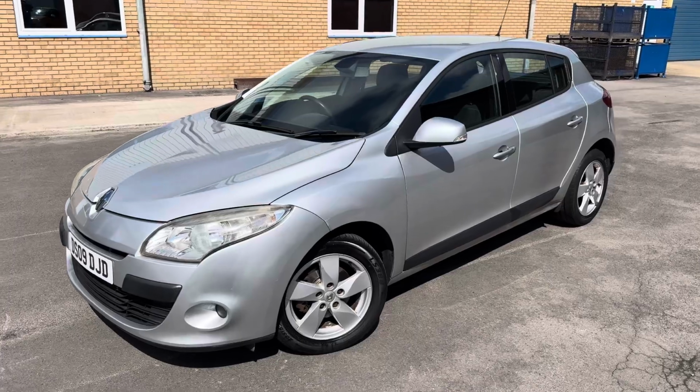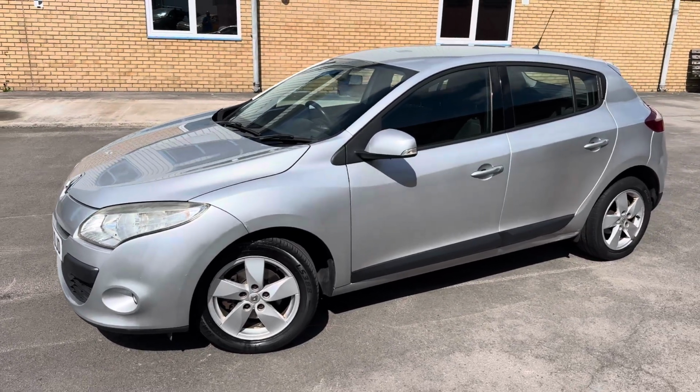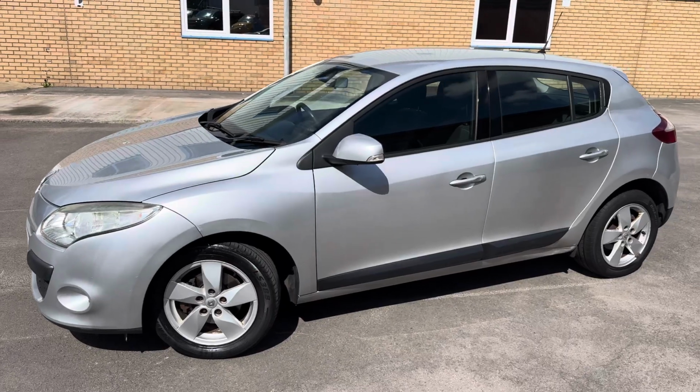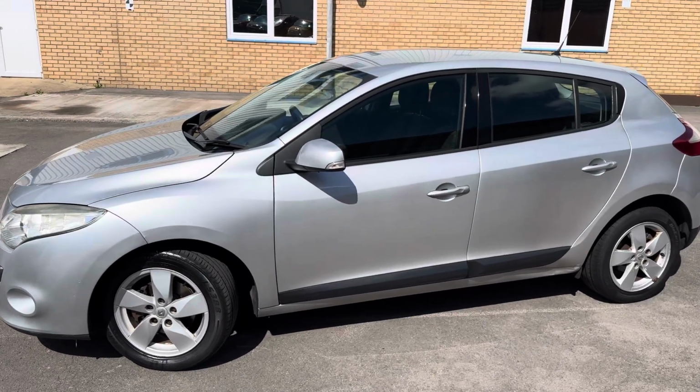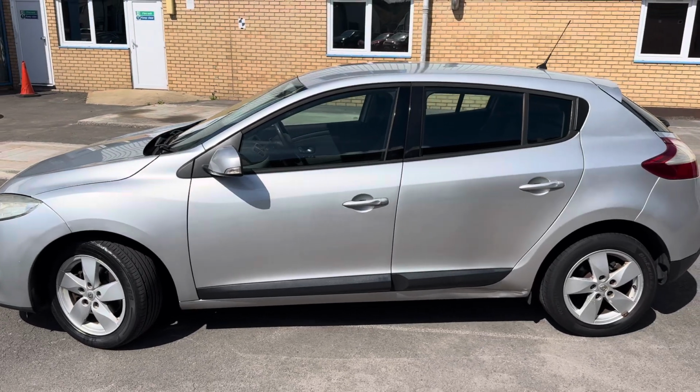Now, this car came in part exchange, and it was driven by a very lovely lady who is local to me as well, and she decided to get a slightly bigger family car.